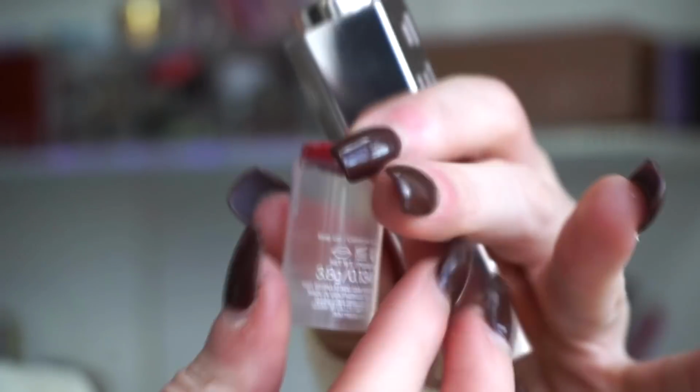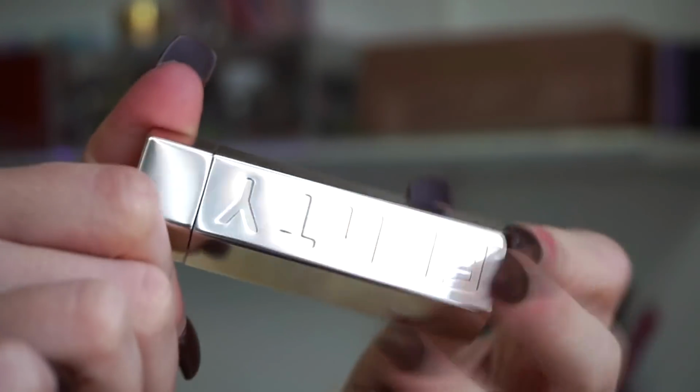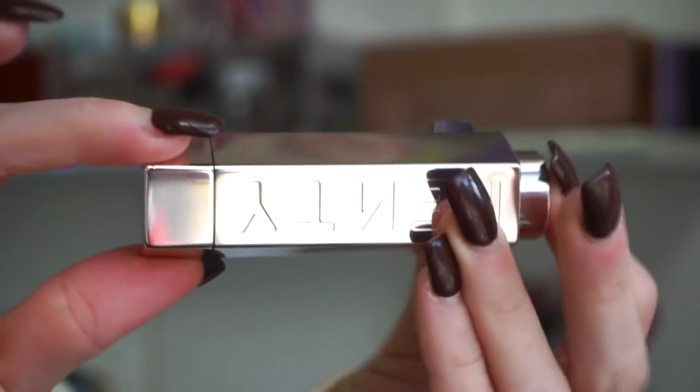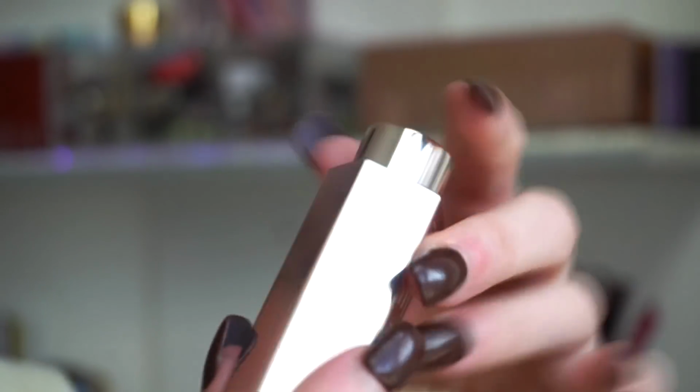Yeah, once that piece clicks in, you take off this specific lid that came with it, and that's pretty much it. Kind of like goes in there smoothly. And then to open it, you're just gonna twist this part. It's pretty cool packaging, I will say. And this thing just pops open.